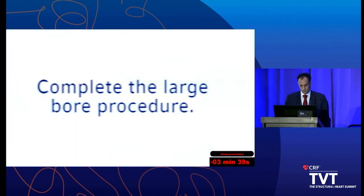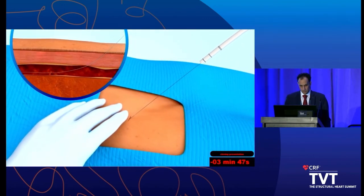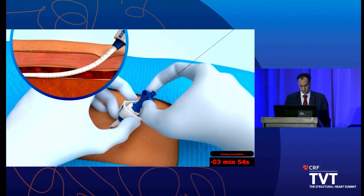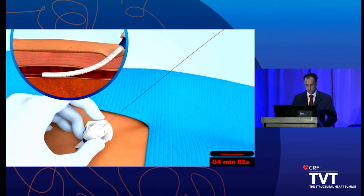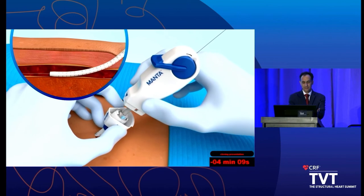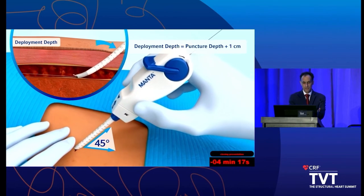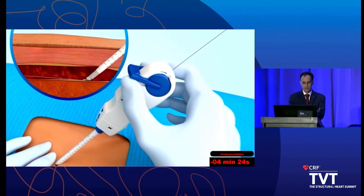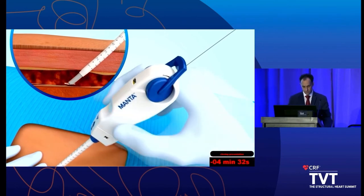After the large bore procedure is completed, closure begins by exchanging the procedural sheath for the Manta sheath over the guide wire. Fully insert the Manta sheath into the vessel and remove the introducer. Advance the Manta closure device over the guide wire. And after advancing the bypass tube, fully insert the device into the sheath until a click is heard. Slowly retract the device and sheath at a 45 degree angle, observing the markings on the sheath until positioned at the previously determined deployment depth. Maintaining the device at 45 degrees, rotate the deployment lever to release the anchor and begin to withdraw the Manta device from the artery.